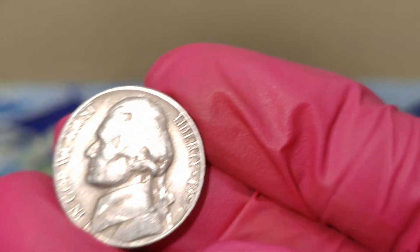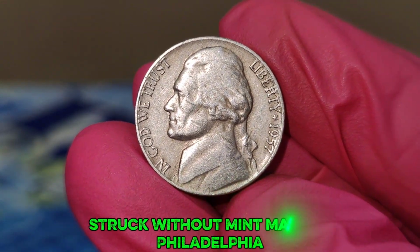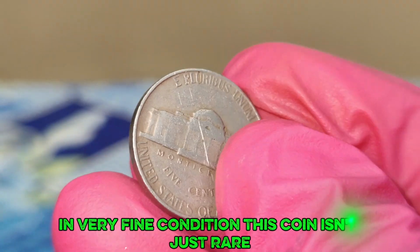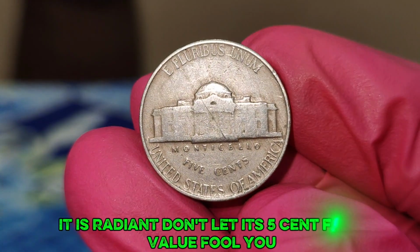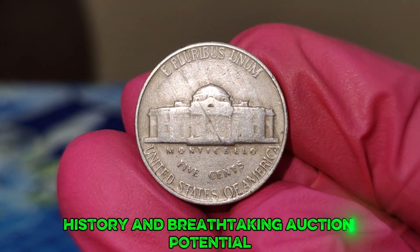And finally, let the spotlight shine on one of the cleanest, the 1957 Jefferson nickel, struck without mint mark in Philadelphia, gleaming with an unmistakable silver shade in very fine condition. This coin isn't just rare, it is radiant. Don't let its 5-cent face value fool you. This coin carries an energy of rarity, history, and breathtaking auction potential.